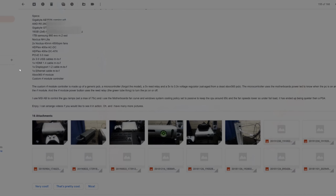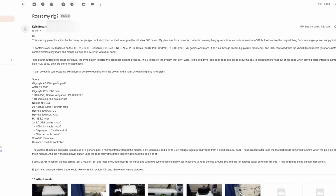Keeping in line with the consoles that people have made, I've done this before. Here is an Xbox 360, and it's a PC. And yes, we've done this before. I think this guy does it a little bit better. This was my project inspired by many people, you included, that decided to recycle an old Xbox 360 case. My plan was for a powerful, portable, do-everything system from console emulation to VR, but it looks like the original thing from any angle, power supply included.